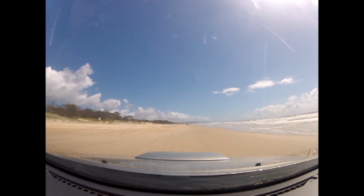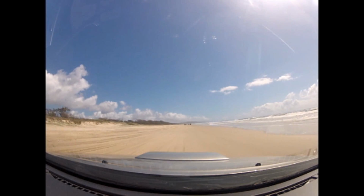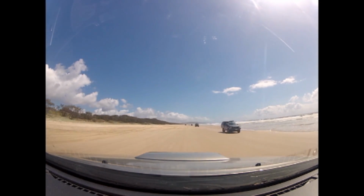So when you drive on the beach, it's similar to driving on the road. The road rules are the same. If you get a bit confused, use your indicator to point the direction you're going to go to make it really clear to the other people ahead.